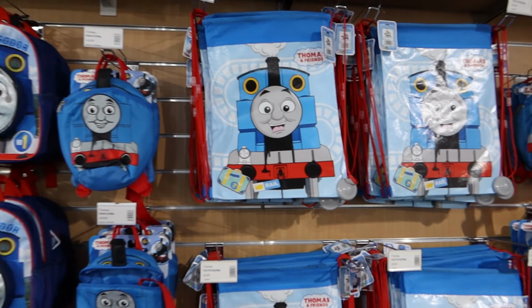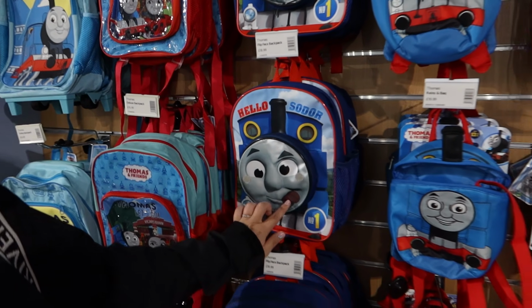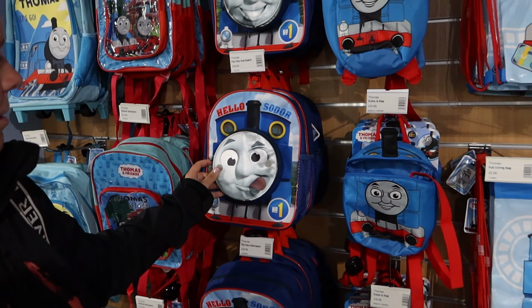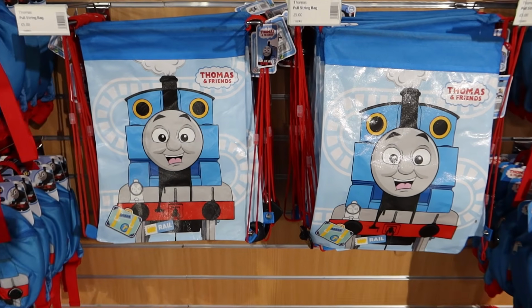Lots of bags down in here as well for Thomas and Friends that you can see. I do like his face just on there. I didn't realise he had a tongue. Flip face backpack, £18.99. And you got the smaller pull strings there, £5. Yeah, not too bad really.